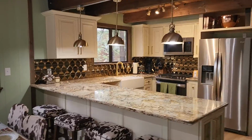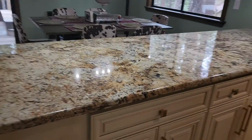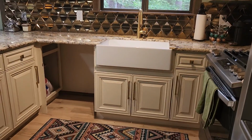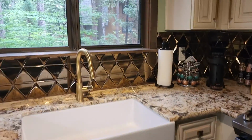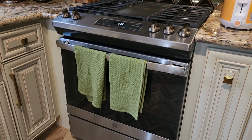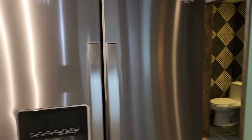Look at that pretty kitchen. Big peninsula for extra seating at the bar. Lots of family in the kitchen cooking and prepping. Got a farmhouse sink, all new cabinetry. Sorry, the seller's going to replace that dishwasher. So that's that void there. You've got a microwave and a gas range. Brand new appliances.